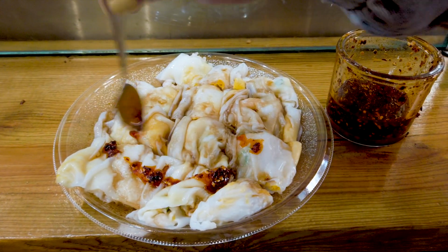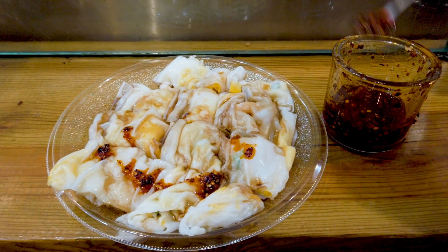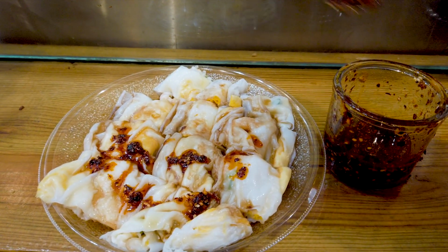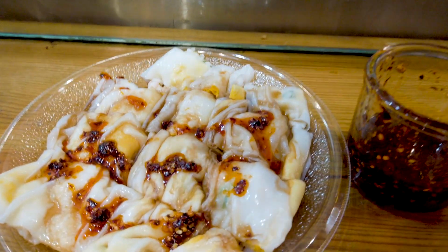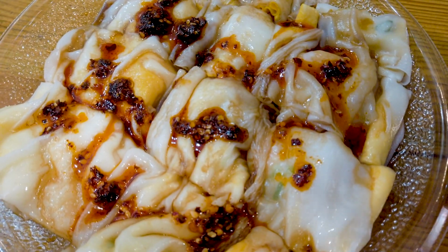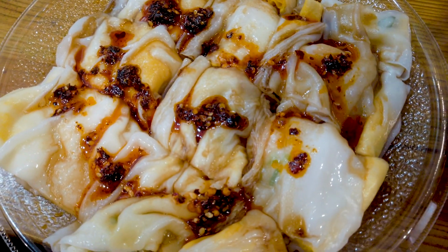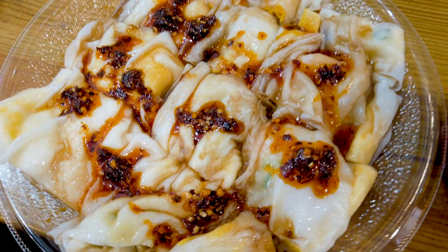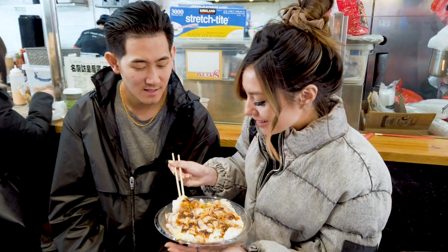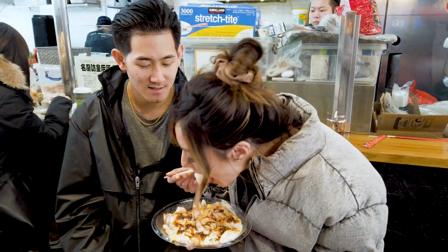Gotta add their house-made chili oil. It's fucking fire. It's so good. It's got lots of crunch and spice. It's super savory, but not overly spicy. Damn, that's a lot. It's not a lot. Time to go in. It's gonna be fucking fun.